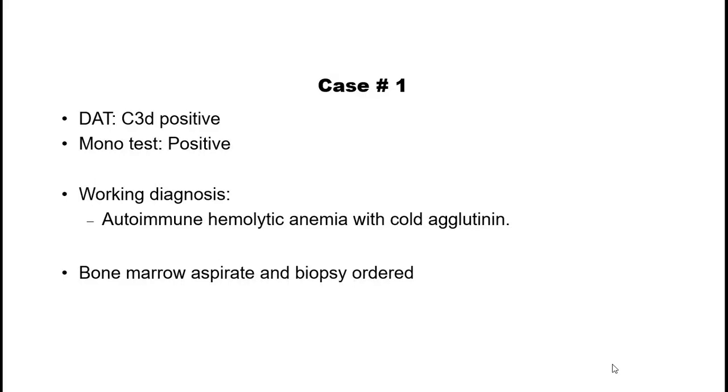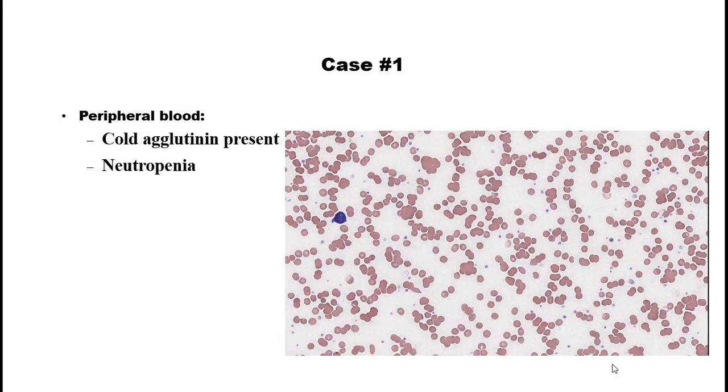Because there's no known reason for the autoimmune hemolytic anemia, a bone marrow was ordered, and bone marrow aspirate and biopsy was done.